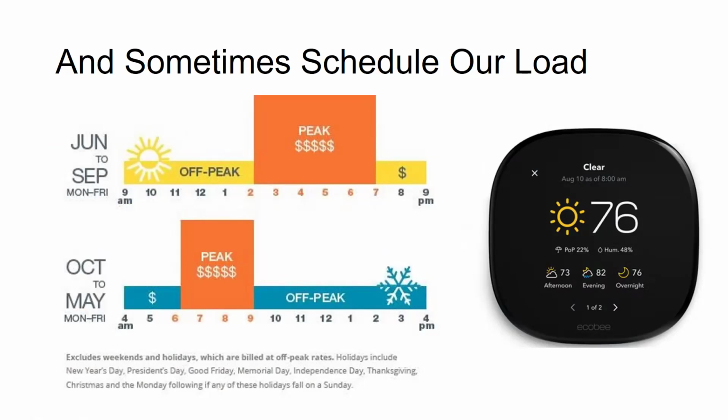On the left here, a time of use rate with highest rates during the periods of the day when the system is under stress, and lower rates at other hours, encouraging people to use power in the off-peak periods. On the right, a smart thermostat that might actually adjust our thermostat during the high-cost parts of the day to be not quite as comfortable as during the low-cost times of the day.